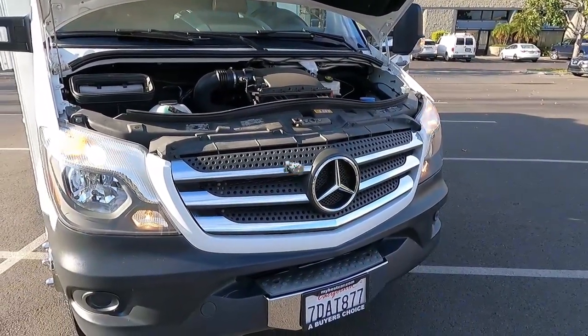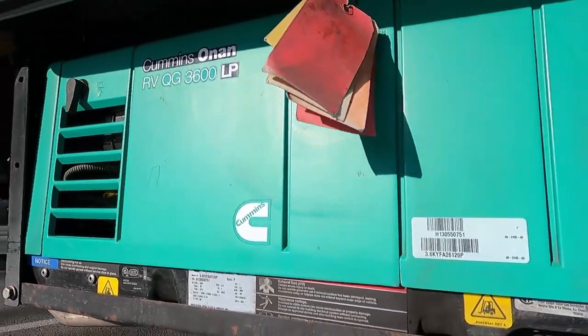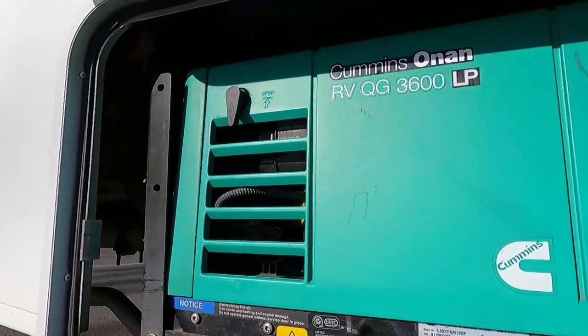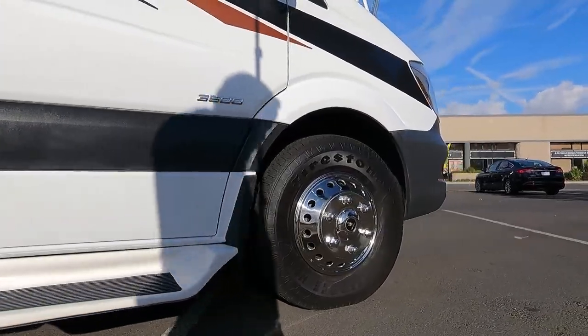filtered air to the interior. That's the generator. It's a Cummins 3,600 watt propane fueled generator that runs from the onboard propane tank. It's very low time. I showed you inside. It only has 22 hours of total use. Cargo compartment. It's a nice big cargo compartment. You could fit a golf club set in there.